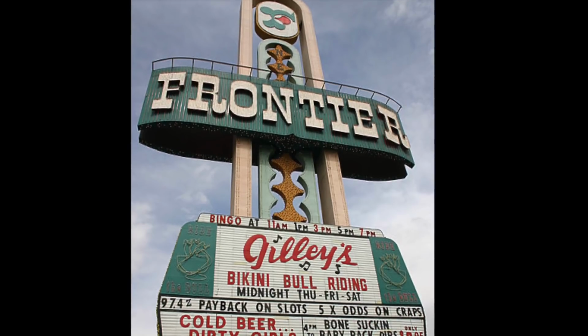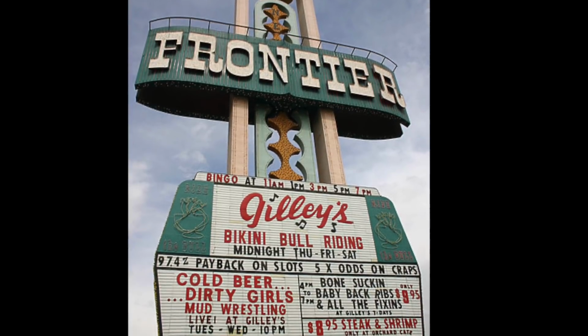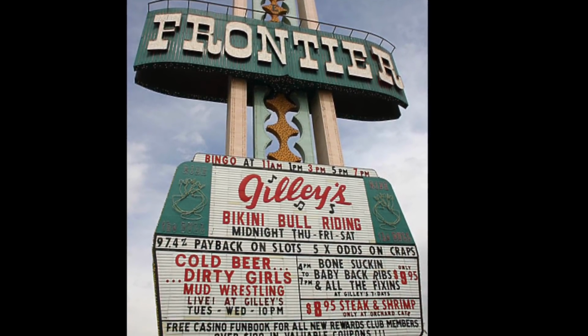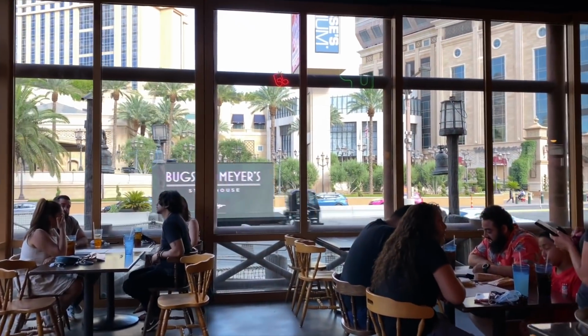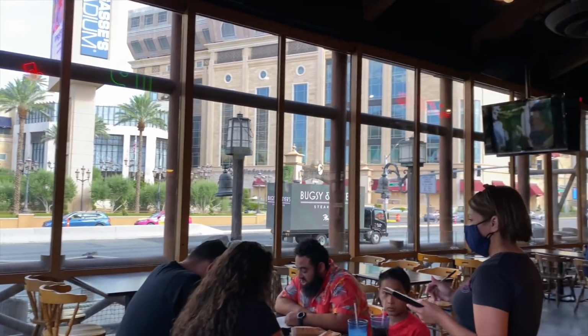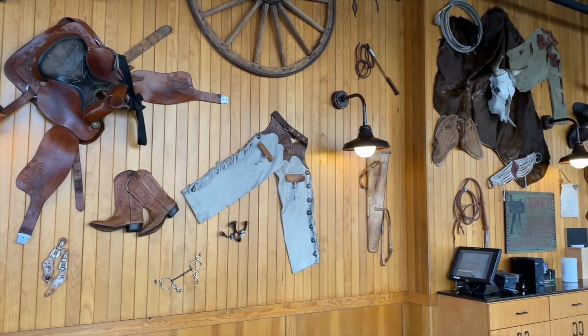If you've been coming to Las Vegas for a long time, you'll remember Gilley's Saloon in its original spot over at the Frontier. When Phil Ruffin bought the TI, he installed a fresh new version of Gillies right here next to the Strip and kept the barbecue and the honky-tonk alive. The decor in here is pure American West.